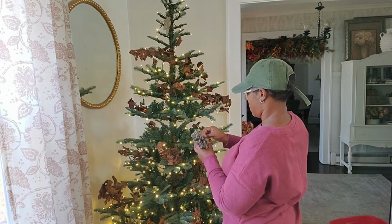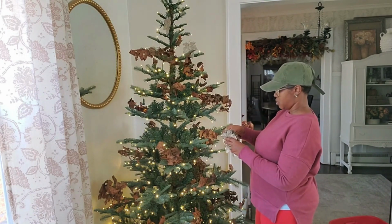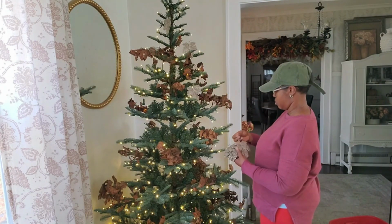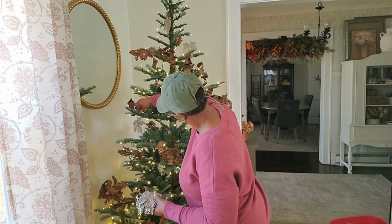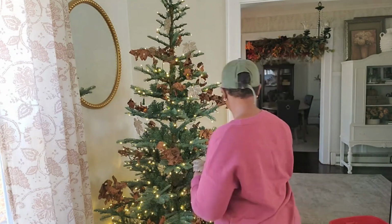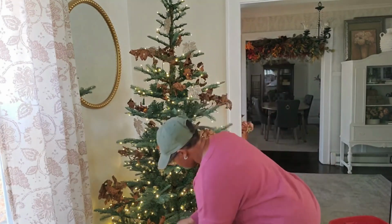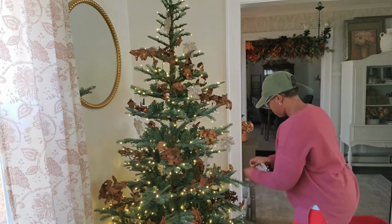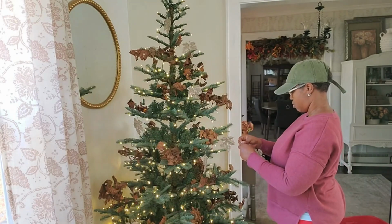You guys saw that in a video. I thrifted these beautiful fall leaves. They are from Walmart. I don't remember the original price, but I got it for 99 cents, and I think that day it was 50% off, and I got it for 50 cents. So I am so happy that I was able to thrift that, and it just looks so great on the tree. It adds a little bit of glam, sophistication to the tree while still maintaining that autumnal feel that I am going for.